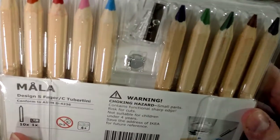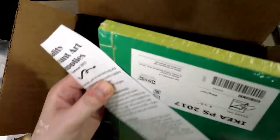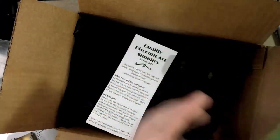And then mala colored pencils. Oh, they're watercolor pencils. Oh no, Sam, you must hate me. And then this is really cute. This is also from Ikea. And it's a sketchbook. I'm gonna like this sketchbook.